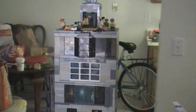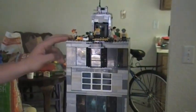My office tower here does have a working elevator, and if you notice, we've got some crooks up on the top of there. Over here on the side, we've got Chase McCain using the grapple gun to pull up there. And we've got Batman and Robin doing the whole window gag thing from the 1960s Batman, or not cartoon, but live-action series.